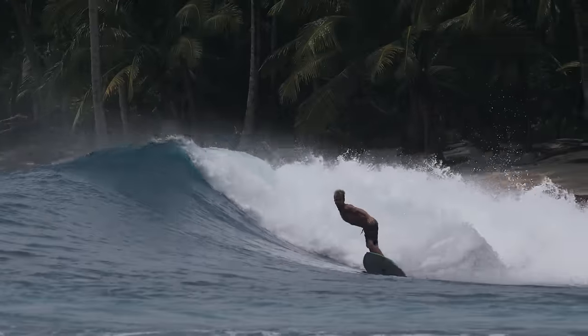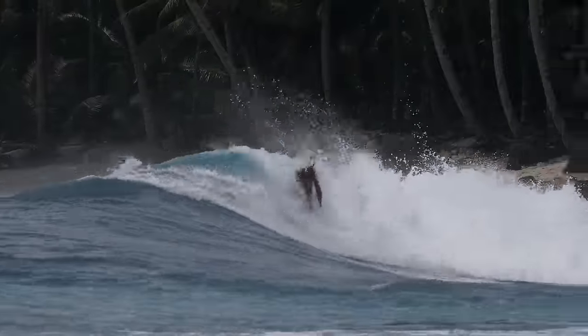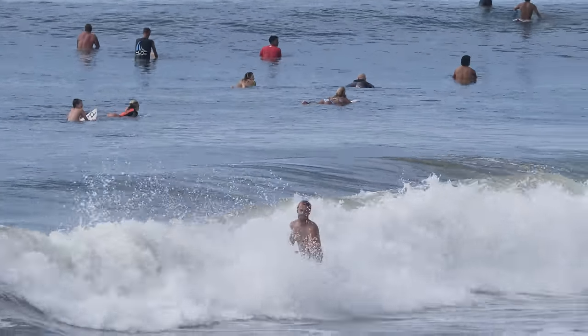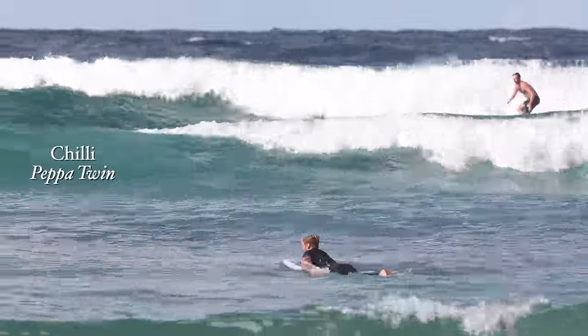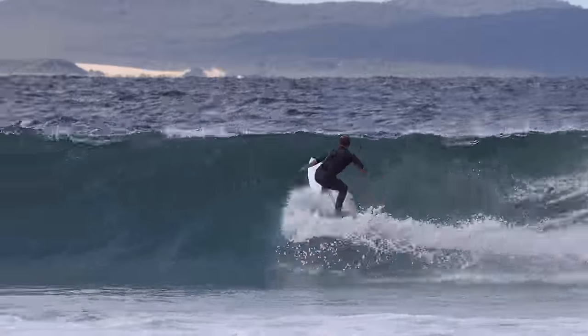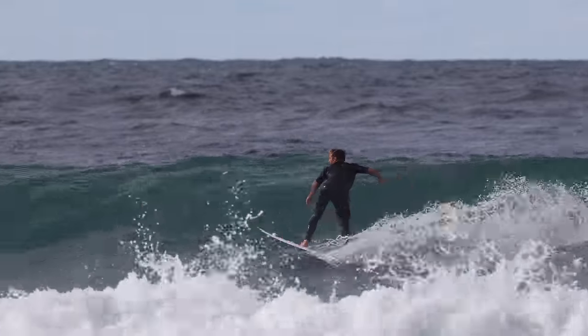I've ridden them from squares to pins to swallows, and they've all worked in the right type of shape. I do love a sexy swallow tail though. There's something about the aesthetics of a swallow that's sick. When you've got three fins, your outline and your tail is completely different, and your rail rock is completely different than two fins. The whole board changes.